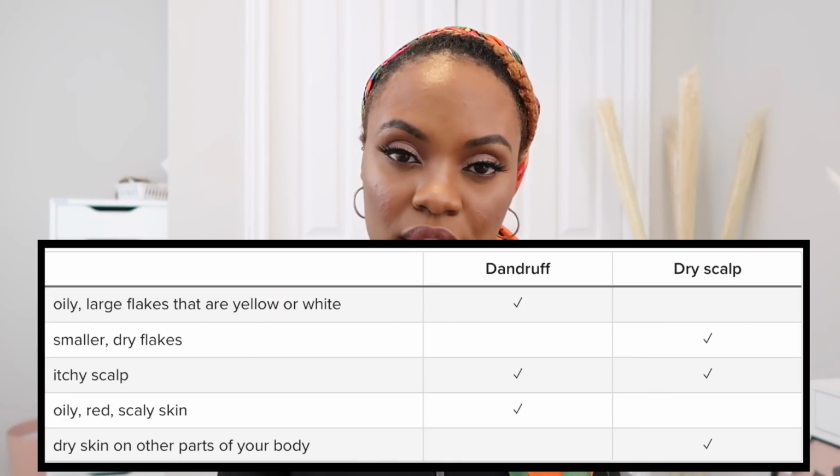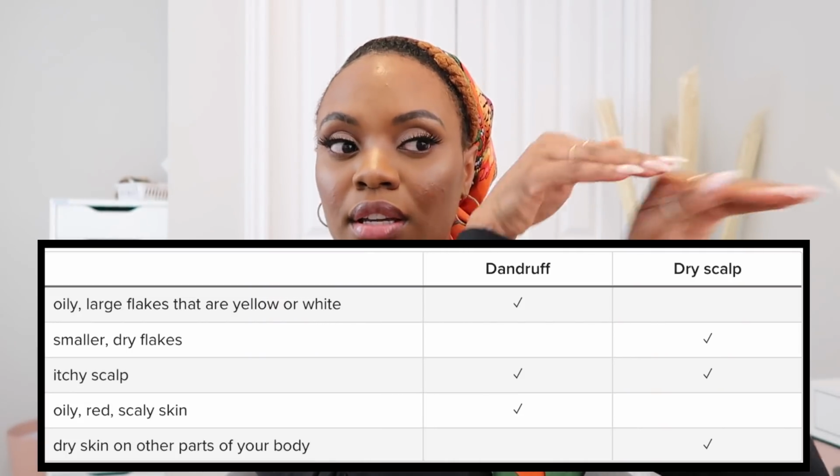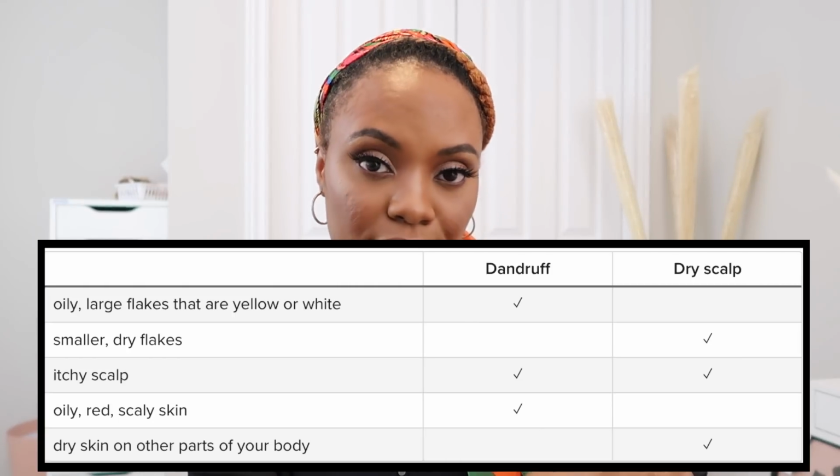I mean, it's hard to tell which one is which just by looking at your scalp, because it could be dandruff, which is a fungus. It's a whole different ball game. There is a way to deal with dandruff, but it does not include oils. If you're putting oils on it, you're actually feeding the fungus, fueling the problem.